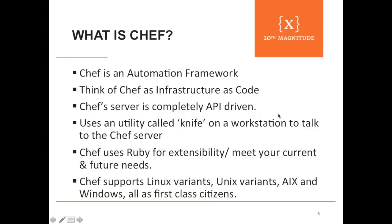So where does Chef come into this equation? This is Matt Stratton now. Like Jeff mentioned, there are some pre-built workloads you can use in Azure, but really if you're looking at being able to configure your systems for your particular special snowflake needs, that's where Chef can really come into play. So Chef is an automation framework. And you want to think about Chef as allowing you to implement your infrastructure as code.